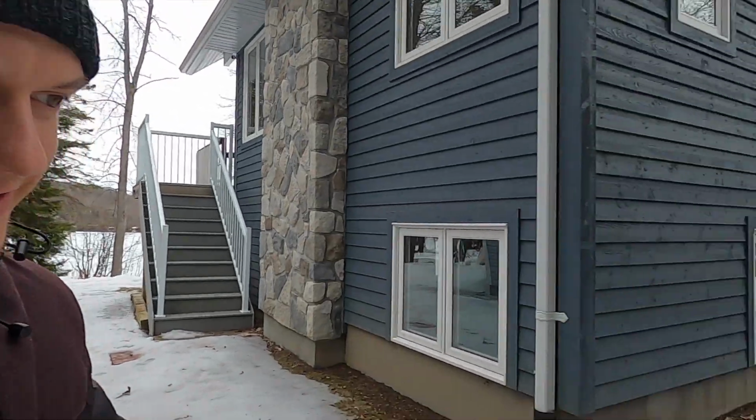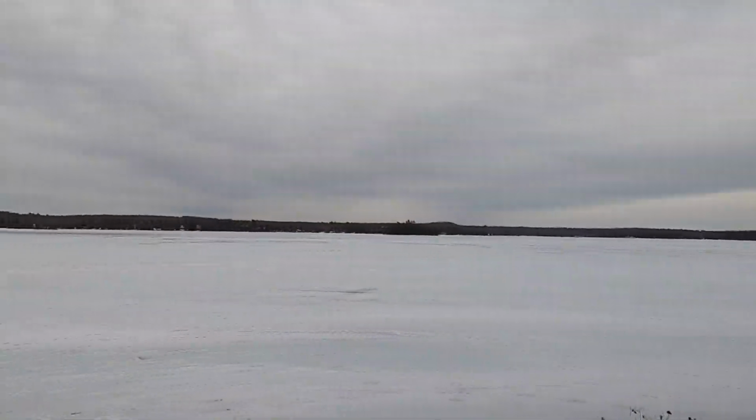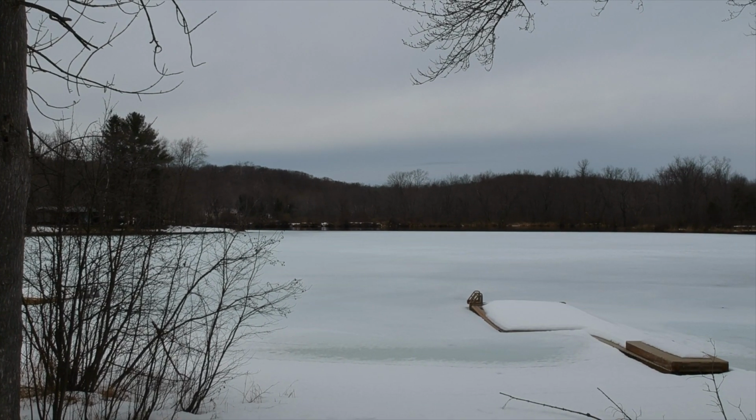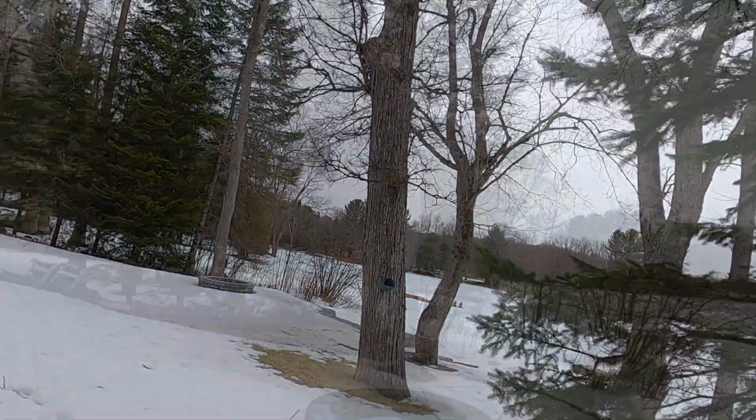It's basically just a square around the house. Obviously on this side it's the house, but when you go and look at the other side, that's the street. On that side of the street is the big lake. It's actually a pretty big lake. And then on our side of the property, what we have is a little bay, and that's kind of it.